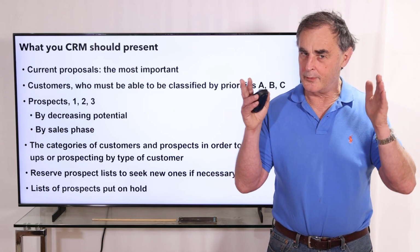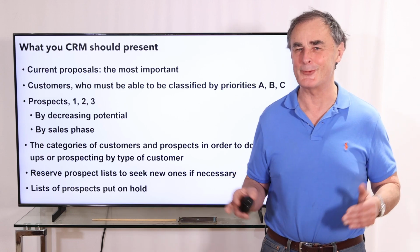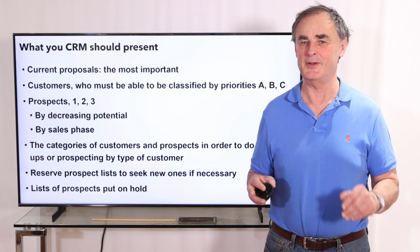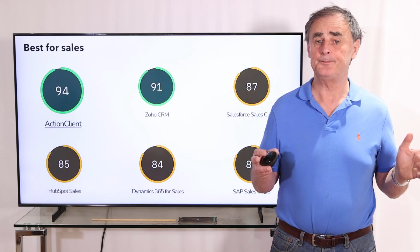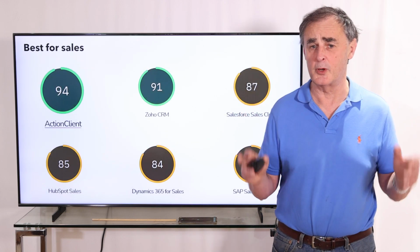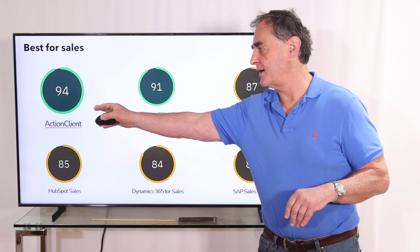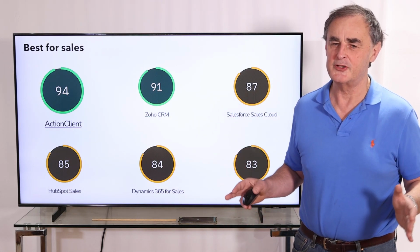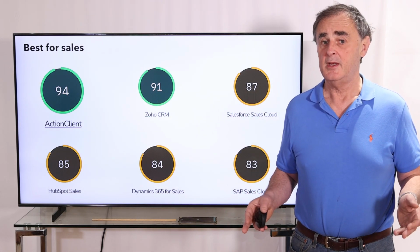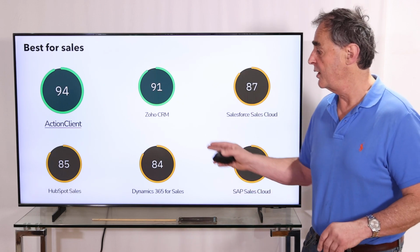So it's a system that has been conceived by salespeople for salespeople, and we know what we want and what we don't want. At the end, the best for a small company or independent worker to sell is Action Client, easier and simpler. It doesn't provide all the features for sure, and we don't want it. Just to focus on the essential.